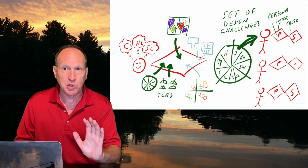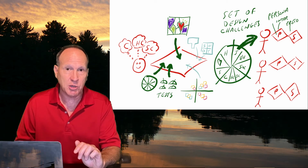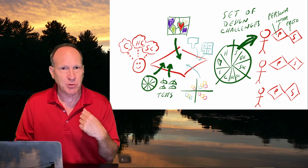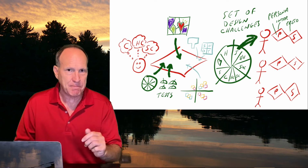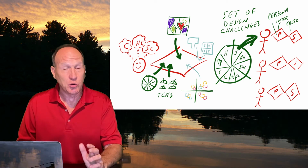But in addition to taking a portfolio approach, the affordable loss principle also talks about putting in the least amount of effort to gain the most information possible through the use of prototyping. So we talked about why you're going through the double diamond to use prototyping.